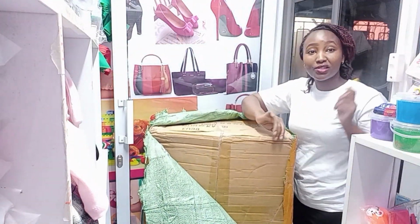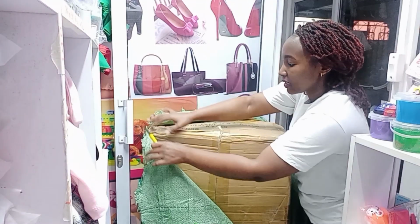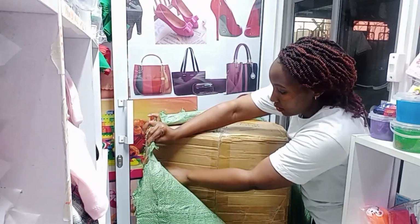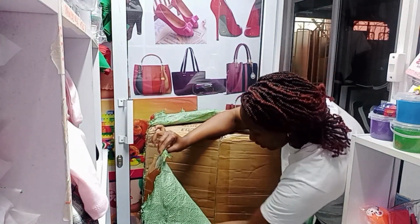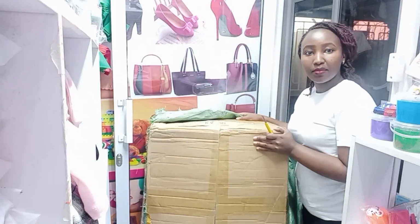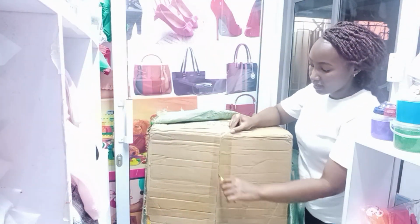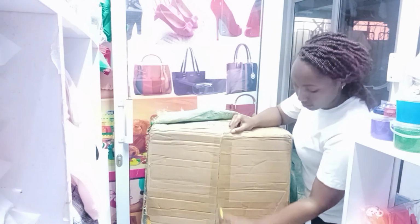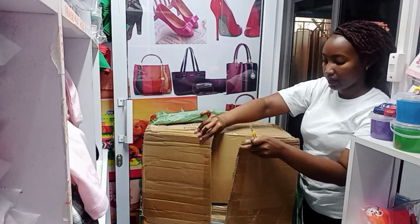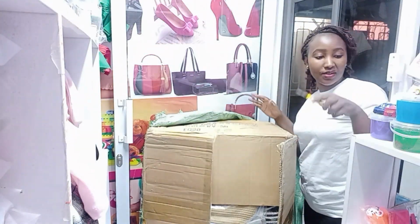I hope the noise from outside haiwafikii huko. Well, it's super noisy. So that's the box. It's huge, imefika chini. Ooh, I'll have to turn it so that it doesn't spill over.